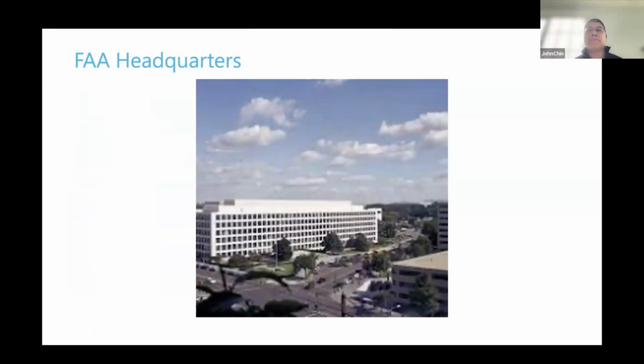The headquarters pictured here is down in Washington, D.C., a massive building, 6 floors, and over 400,000 square feet. So you can imagine this is a whole square block, right behind the Air and Space Museum, if you know where that is on the mall. This building is right behind it. And it's massive. A lot of people work there, and a lot of people don't work there.